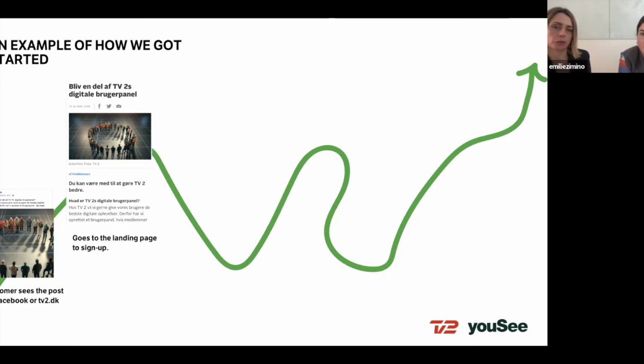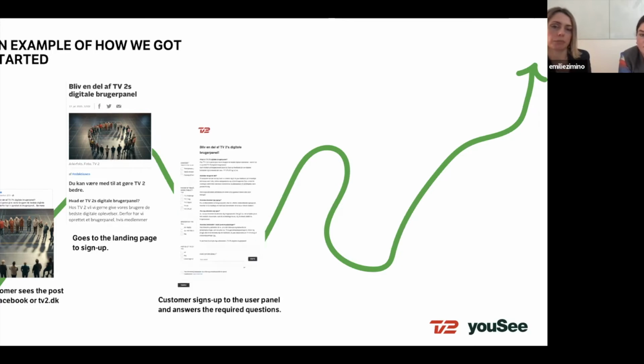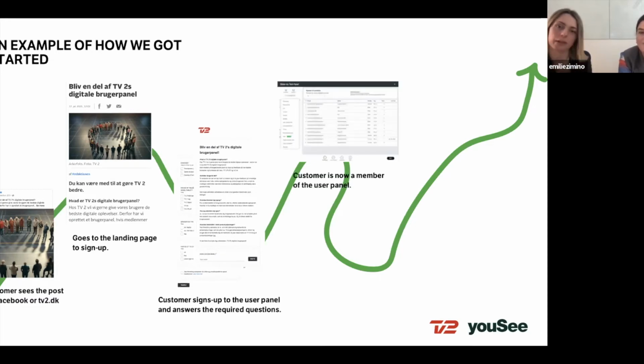Then the customers could go directly to Preely's sign up page, where they were asked different questions, because we wanted to get data on the actual customer, and boom, they were in our panel. And this is just a screenshot of how our panel looks today. You can see on the left side there are different filters, so we can segment the customers when we send out invitations and tests. That is valuable for us, at least.